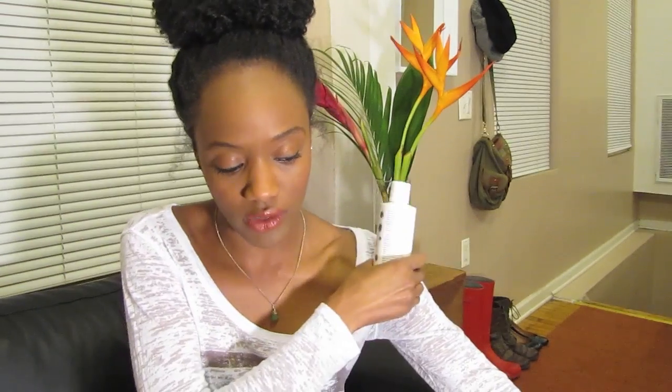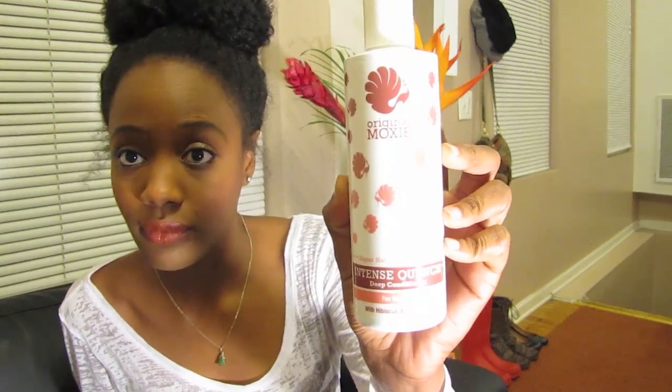I love to follow up with one of my all-time favorite conditioners, Original Moxie's Intense Quench Deep Conditioner. It smells of strawberry and hibiscus. It's sweet, but also sort of minty. Both of these products are a little bit herbal-like, but this feels really good, it smells really good, and it leaves my hair completely soft, and it even has slip. The products are really thick, but they last a while. You don't have to put a ton of these in your hair. They're really good quality products, and this would be my favorite combination within a product line for shampoo and conditioner.